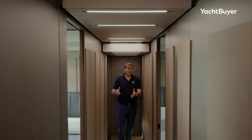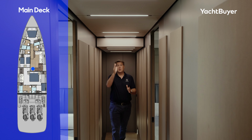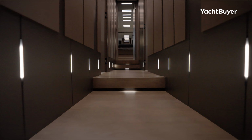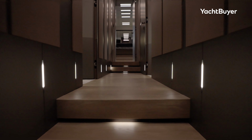There's drama running all the way through this boat. Even this passageway through the guest cabins is such a cool space. The use of lighting that draws you along towards the VIP cabin, the strip lighting at foot level here, it's really cool. And it's a 4-cabin, 4-bathroom arrangement. That's another thing that separates it from the 8X, which only has 3 bathrooms.